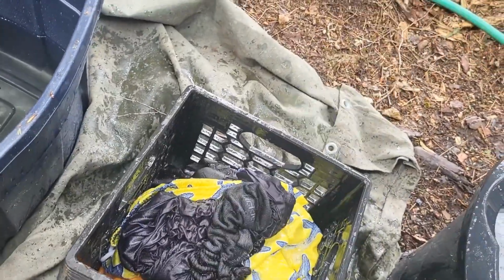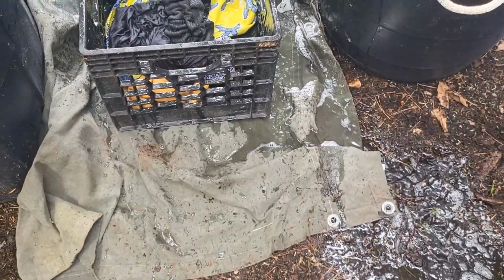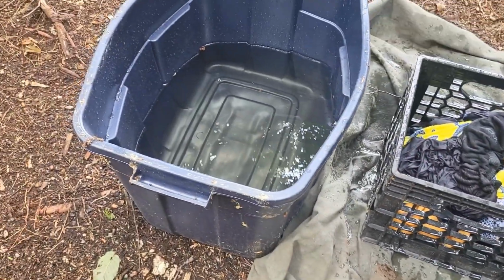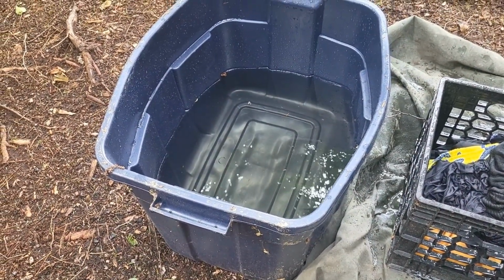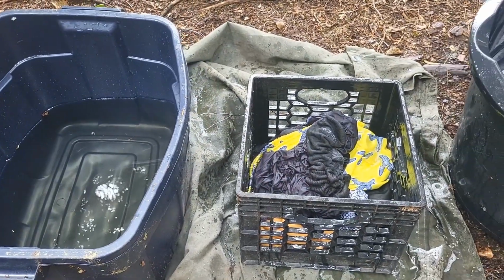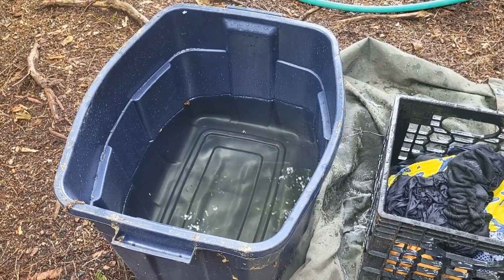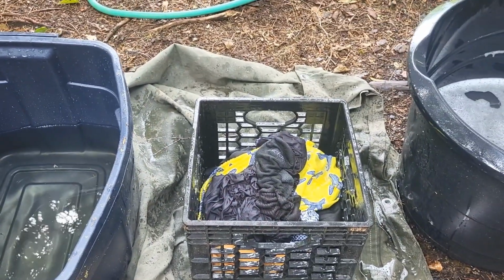So I just see how the water drains out. There's a lot of soapy water in there. So then I put it into the rinse cycle. It doesn't have all that water and all the soap, so it gets rid of some of that soap, so it doesn't get kind of soapy up, is that a word? The rinse water. So I'll let that sit there for a couple minutes, let the water drain out.